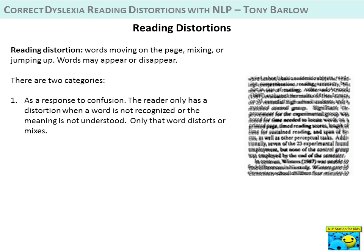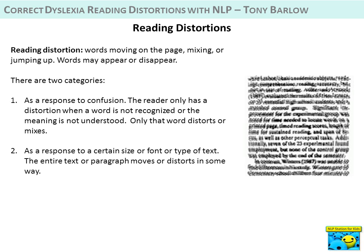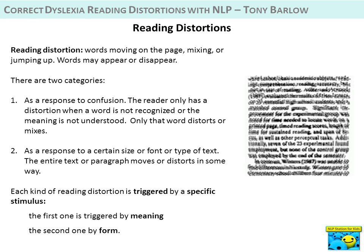And only that word distorts or mixes. The second one is a response to the size and type of font, and then the entire text or paragraph may move or distort in some way. So he found that with each kind of reading distortion is triggered by a specific stimulus. The first one is triggered by the meaning of the word. This is cognition.